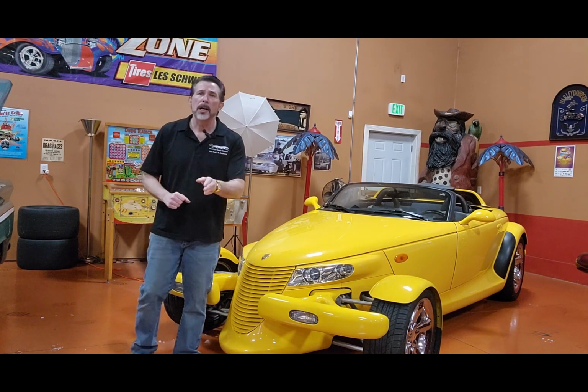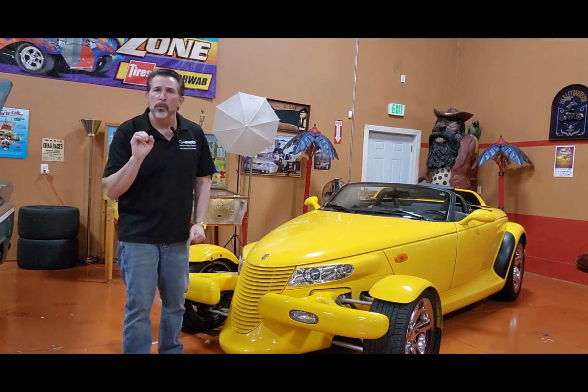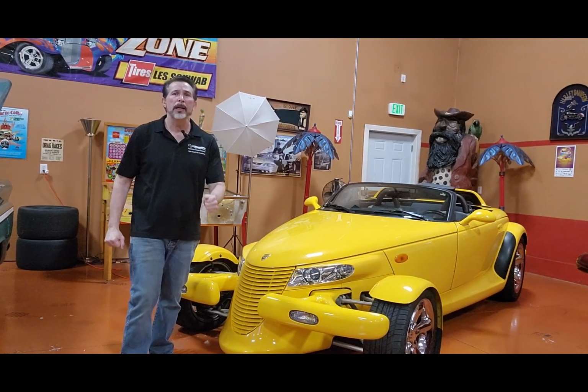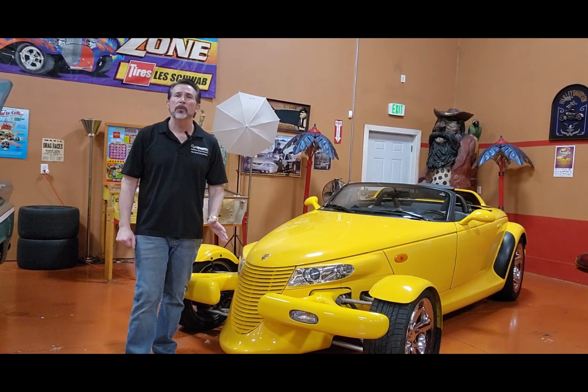It did not need a V8. This car comes with an aluminum block, high output V6 with fuel injection. The 3.5 liter makes 253 horsepower. That's all this car needs. It is a nice driving car. The original idea was not to have some monster beast laying rubber for a block. The original idea was to give you a very nice road handling car. And that is exactly what the Prowler is.